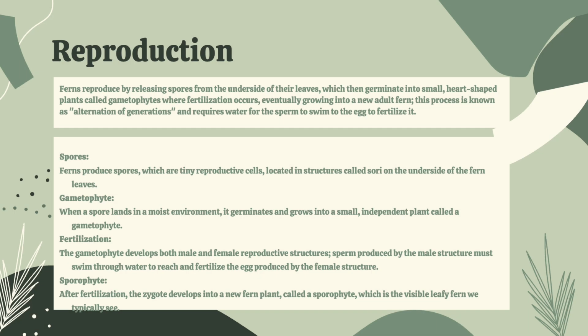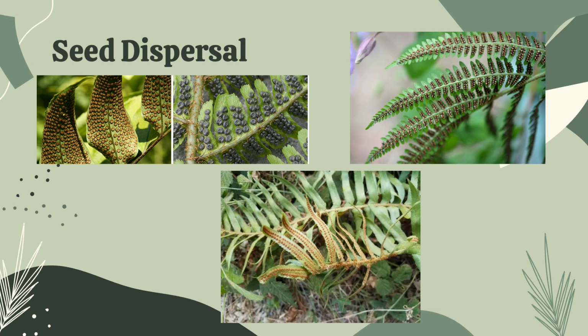Moving on to reproduction, as we go into the next slides, we will talk about the roles that sperm, gametophytes, fertilization, and sporophytes play in reproduction. Ferns are ancient plants that reproduce through spores rather than seeds, which sets them apart from most modern plants. The typical fern you see is a sporophyte, which produces tiny and lightweight spores on the underside of its leaves.